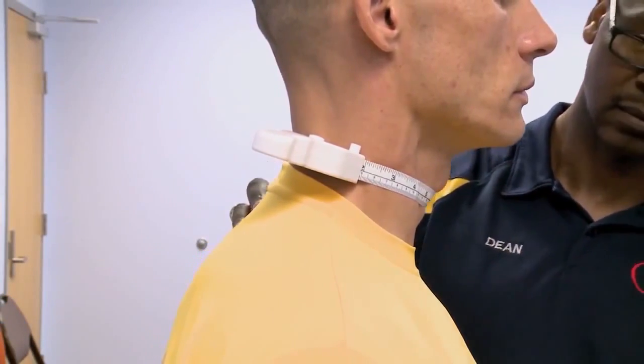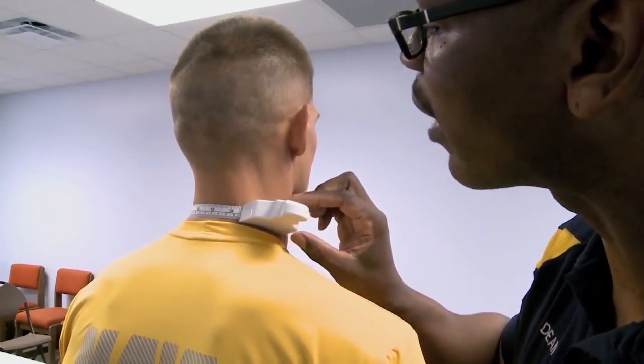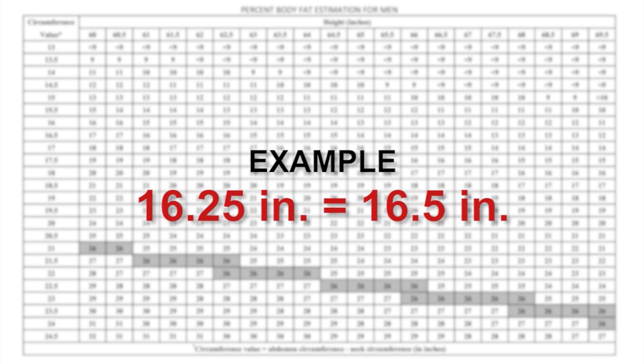The tape line in the front of the neck should be at the same height as the tape line in the back of the neck. Care should be taken so as not to involve the shoulder neck muscles in the measurement. Round the neck measurement up to the nearest half inch and record. For example, round 16.25 inches to 16.5 inches.